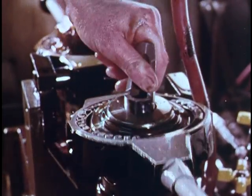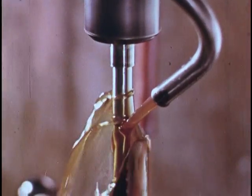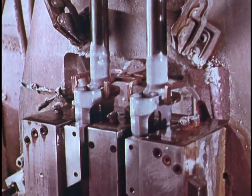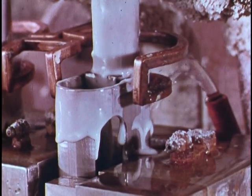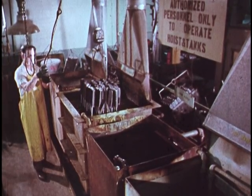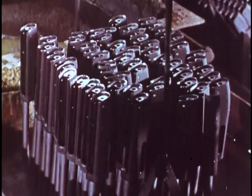Under a steady flow of oil, locking lugs are milled in center fire receivers. An induction furnace. Here, shotgun magazine tubes are brazed to receivers as flux flows away. A short dip in a chemical bath, and any remaining flux or dirt vanishes. End result, a rack full of gleaming Model 1100 components.